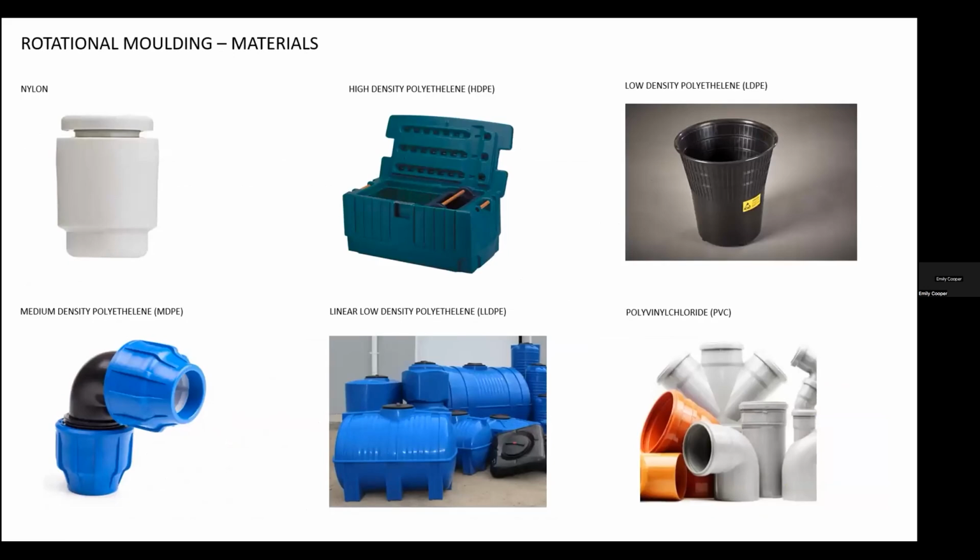So the most common material used for rotational molding is polyethylene. There are a few types of polyethylene, including high density, medium density, low density, and linear low density. If you are manufacturing a part, you do need to make sure you're checking the properties of the material to ensure it is the correct material for your part. You can check online, or you can contact your manufacturer and they'll explain if you want something high density, or low density, or strong, or lightweight. It just depends on the properties you're looking for.